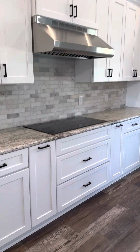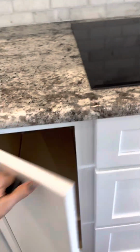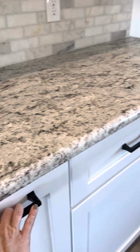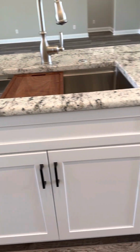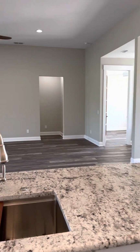a hood over the cooktop, drawers underneath. This side is great for storing your pans, and then this side, spice drawer, spice blowout, I should say. And then the island has a trash can, undermount sink, stack of drawers. It overlooks the great room.